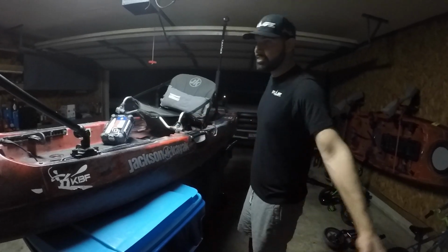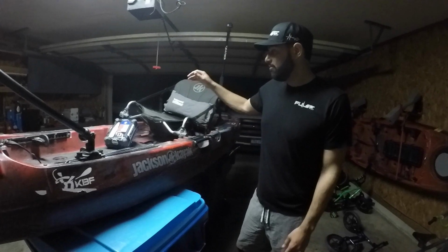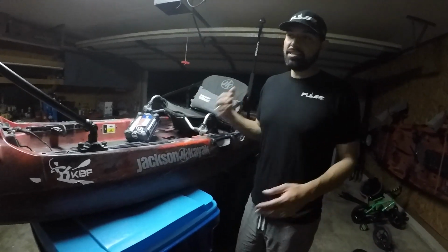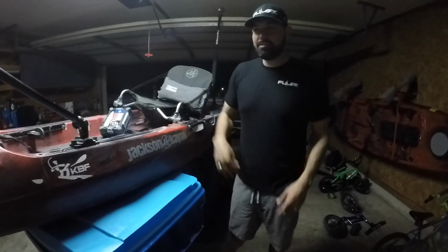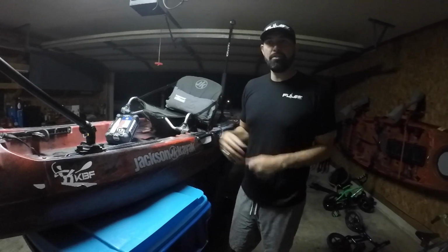It's 12'6", 34 inches wide, 85 pounds, I believe, with the seat in. So just me alone, I know it's not easy to... I was driving an SUV at the time. It's easy to load, unload. Gosh, I can go on and on about this boat.